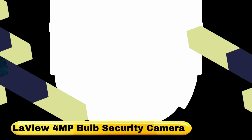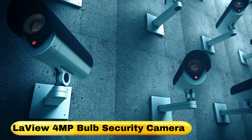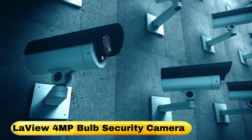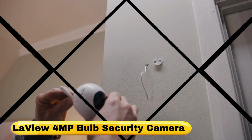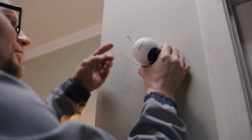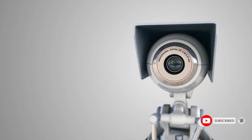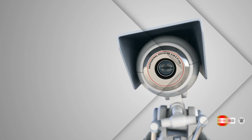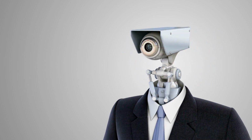Receive alerts with motion detection and customizable sensitivity levels, along with tracking capabilities. Utilize two-way audio and a 110 dB alarm siren to deter potential intruders. The camera can be easily installed wirelessly using Wi-Fi connectivity and an E27 light bulb base. Control and view remotely from your smartphone using the LaView app, enabling multi-user access for family and friends. Compatible with voice commands via Amazon Alexa and Google Assistant.